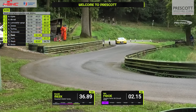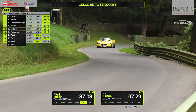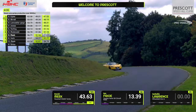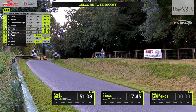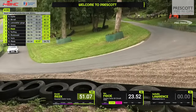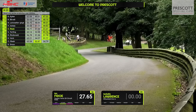Next up, we've got David Meek in the VX220 Turbo. It's double driven, so we've already seen Oliver Meek, and now we're seeing David Meek. I will say Oliver had a little problem at the top of the part and lost a little bit, so that might have affected things. And then we've got Ian Fido in a Yaris, the white one you see on your screen. Now David Meek's done a 51.07. That puts him up to fifth in class, in practice.